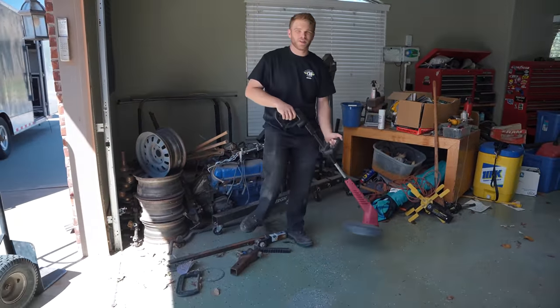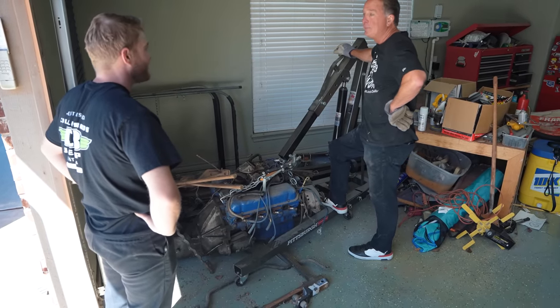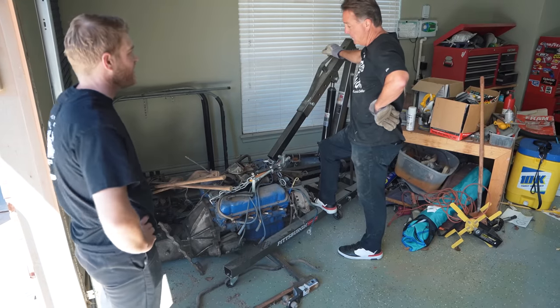Ready for some lawn. You want to pick up that side, I'll pick up this side? Yeah, no problem. Can't sit in the car. I think it'd be easy, but I don't think it would go. Let's do this. We can put that on the back of the truck.